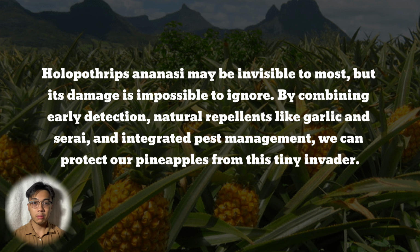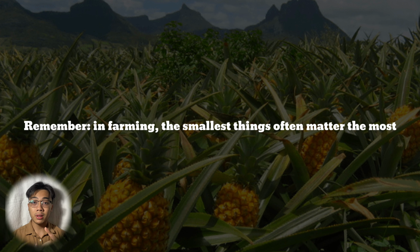In summary, Holopothrips ananasi may be invisible to most, but its damage is impossible to ignore. By combining early detection, natural repellents, and IPM, which is integrated pest management, we can protect our pineapples from this tiny invader. Remember, in farming, the smallest things often matter the most.